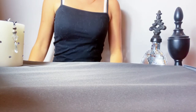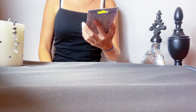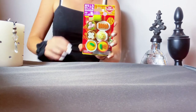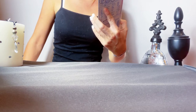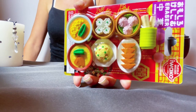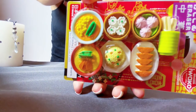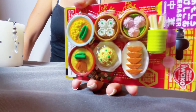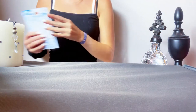All right, so next, I went to Barnes & Noble, and obviously I didn't find as much from there, but the two things that I did find, I really like. So first I got this Awako set. This is the Chinese dim sum set. It just has different, I guess, Chinese food. I actually already have this one, and then I have this chopstick set with the little cup. But yeah, I'm really excited to add this to my collection of Awako erasers.